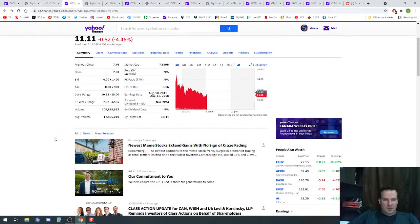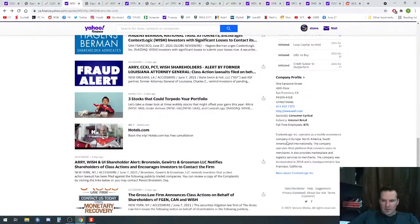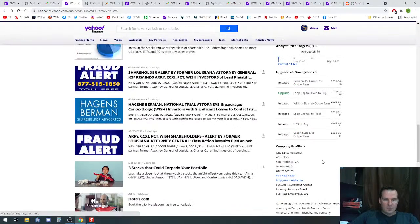So Wish, it kind of came up as a little bit of a meme stock. It operates a mobile e-commerce company in Europe, North America, and South America. Operates the Wish platform that connects users to merchants. It also provides marketplace and logistics services to merchants. So it's a way to help connect people and businesses, right? That's basically their main thing.